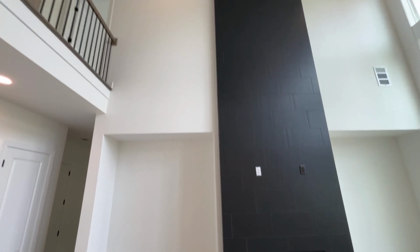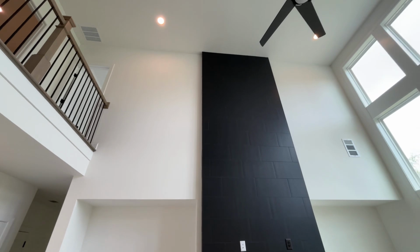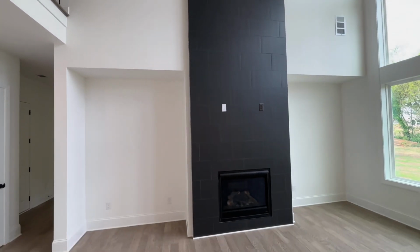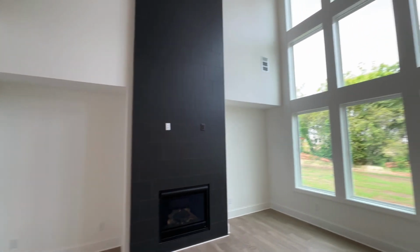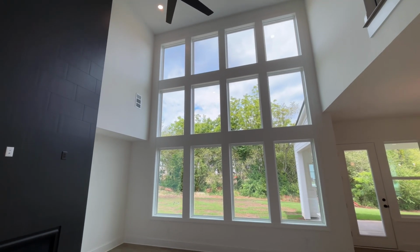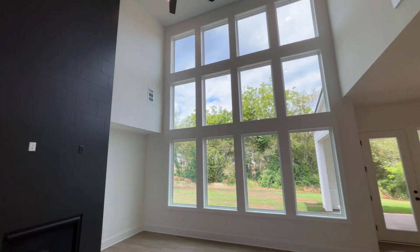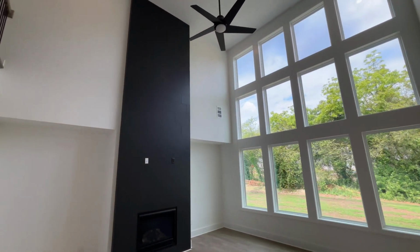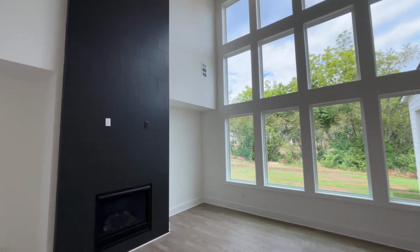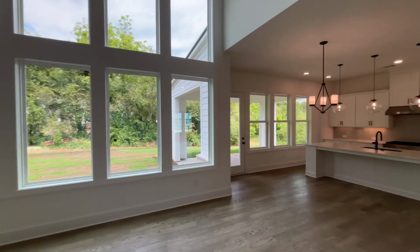Then you've got the nice black brick look, all the way to the very top. So really cool, and a big bank of windows. There are people who are really looking for that big, grandiose living room area, and that's what you've got right here. It's really cool. So this obviously comes in off of the kitchen.